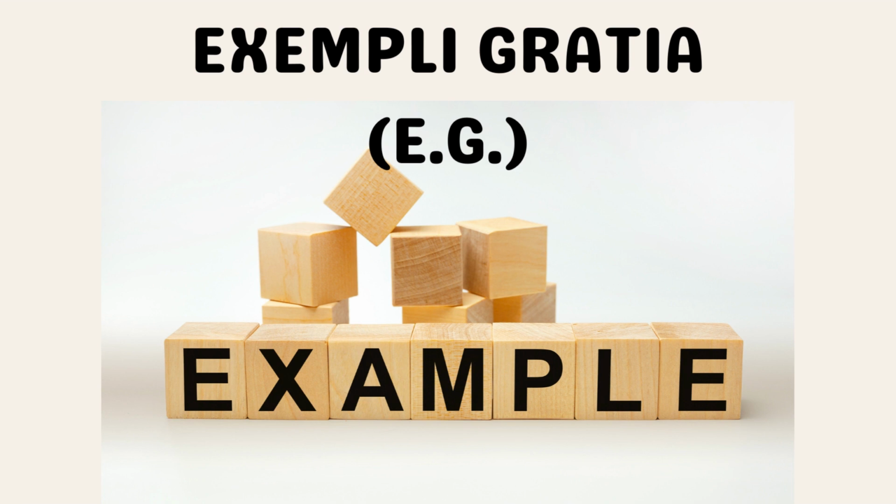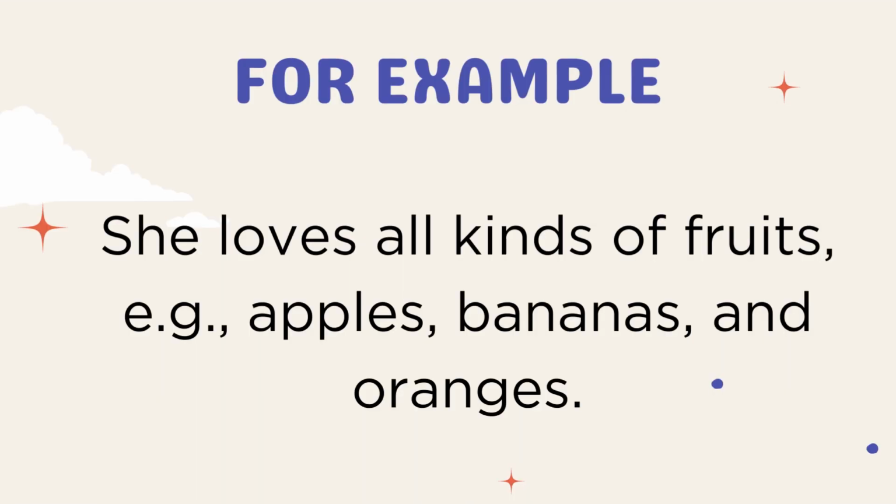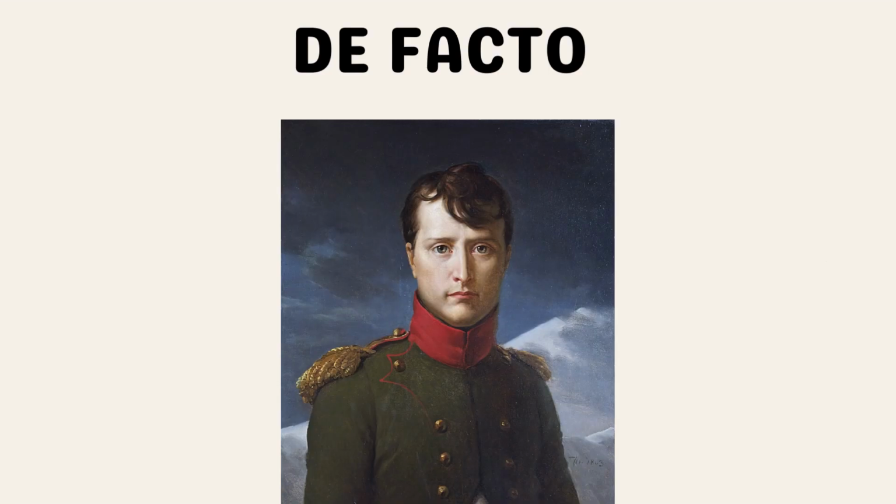EG is another abbreviation that I'm sure you have seen or perhaps have used by yourself. The abbreviation stands for exempli gratia. Exempli gratia means for example. For example, she loves all kinds of fruits, e.g., apples, bananas, and oranges.